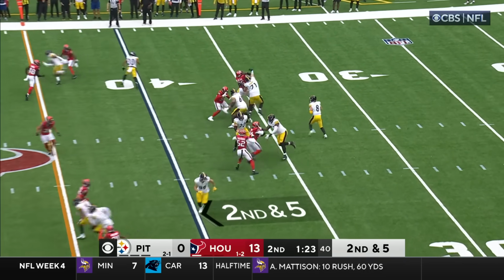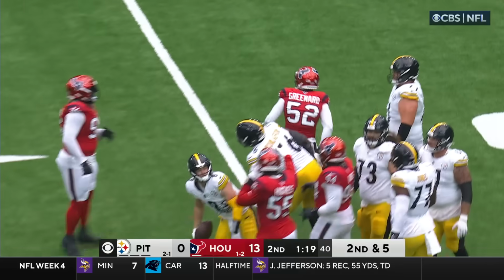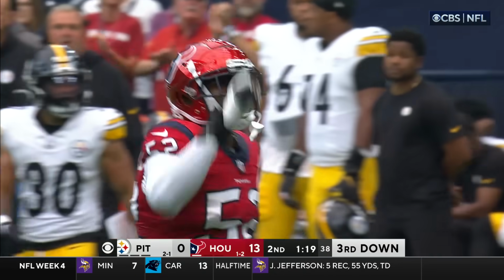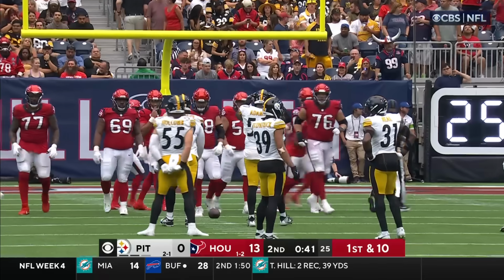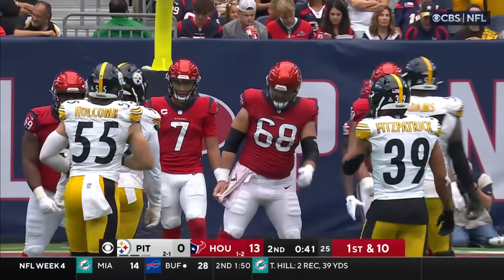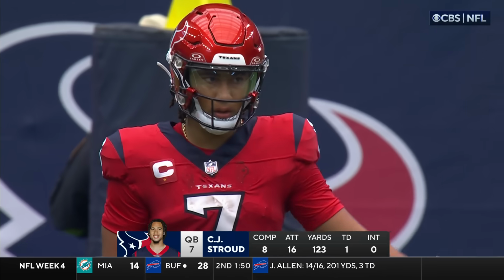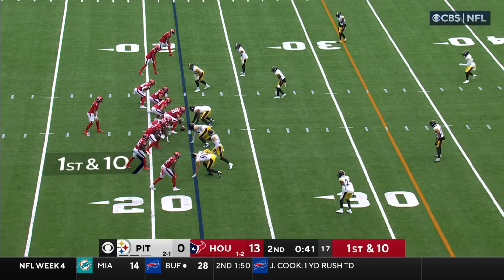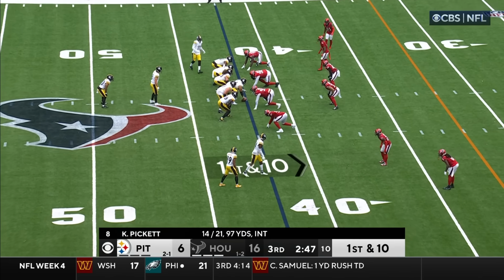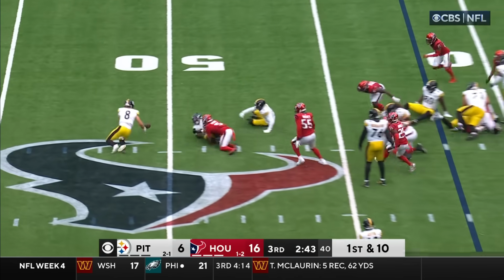Can they get on the board here before the intermission? On 2nd down, here they come again. Pickett sacked. Jonathan Greenard. And he's done what he's shown all season, throwing with tremendous accuracy. You hear that? That phrase, a catchable ball? He throws a beautiful catchable ball, one that probably I could even catch. He's played a lot of snaps, primarily as a run blocker, as Arch just alluded to. That was his first NFL catch.